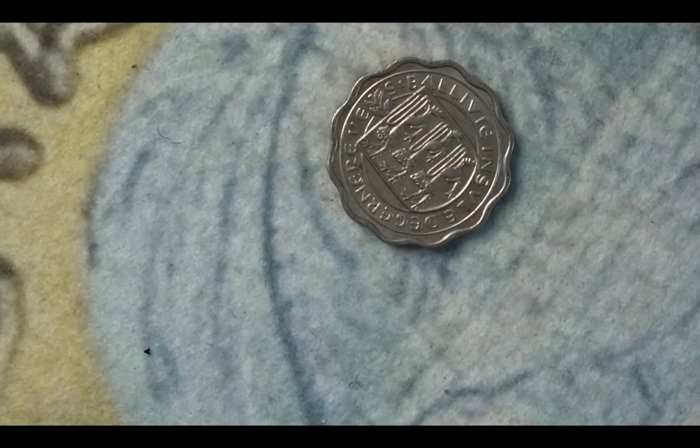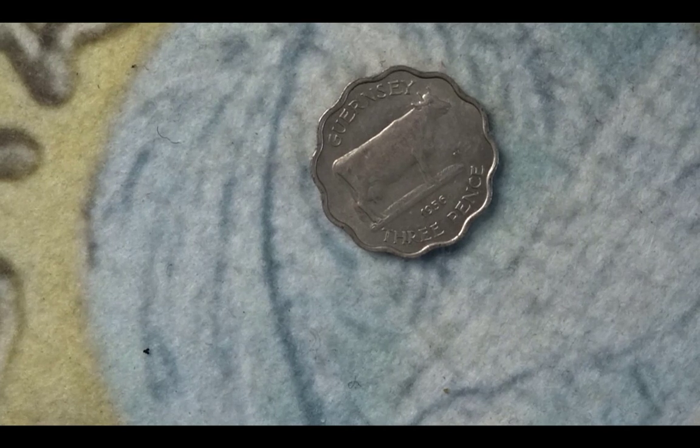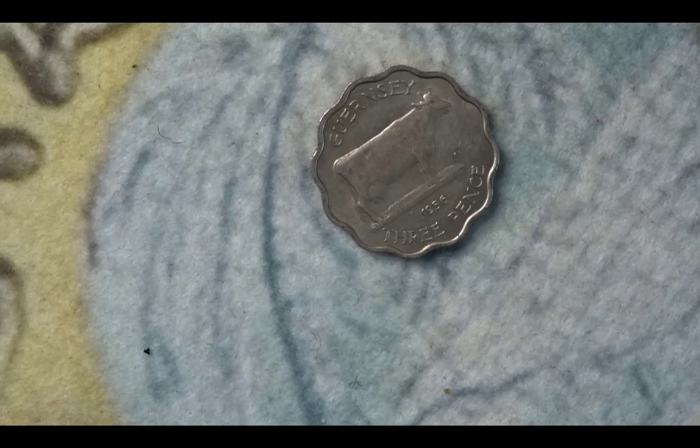The next one is a scalloped edge coin. It's 3 old pennies or threepence, with a scalloped edge, from 1956. It has the coat of arms of Guernsey, and on the reverse you have one of the products that Guernsey is famous for, which is the Guernsey cow. You have the value, the year and the name of the country, Guernsey. The mintage for this coin is 506,000.